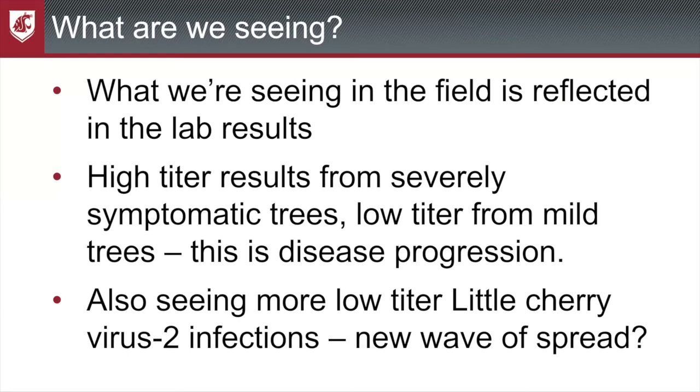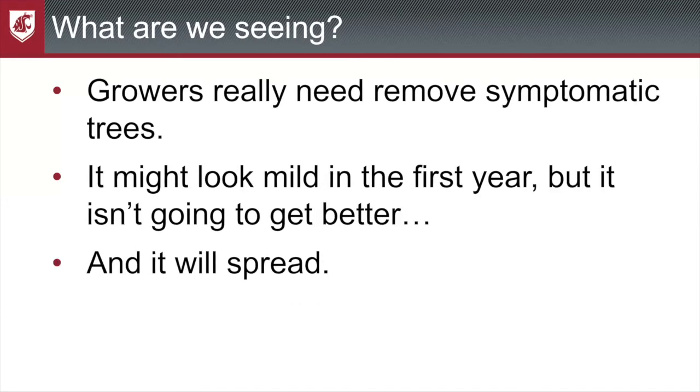This year, we're also seeing more low titer little cherry virus 2 infections, not just phytoplasma. So phytoplasma is continuing to spread throughout the field, but we are starting to see a potential new second wave of little cherry virus 2 infections. We're seeing a lot of low titer, mildly symptomatic or almost asymptomatic infections of little cherry virus 2. So we have to be vigilant. This virus is still out there. It's not just the phytoplasma that we have to manage.